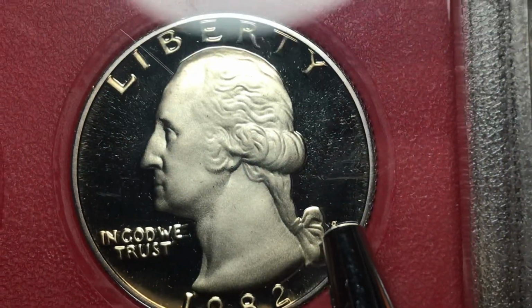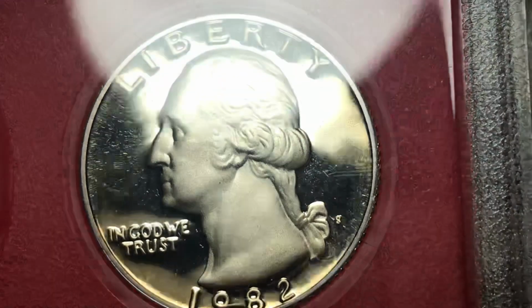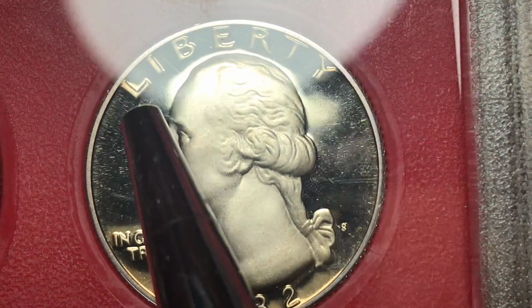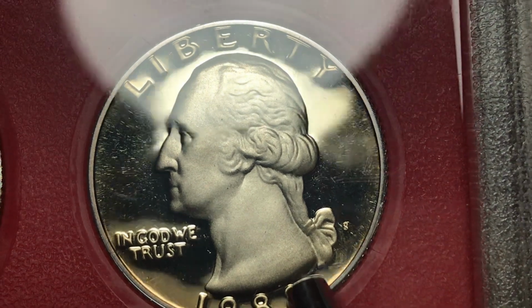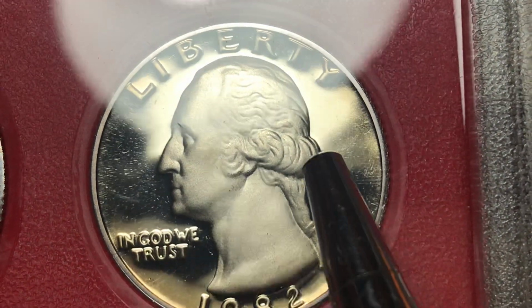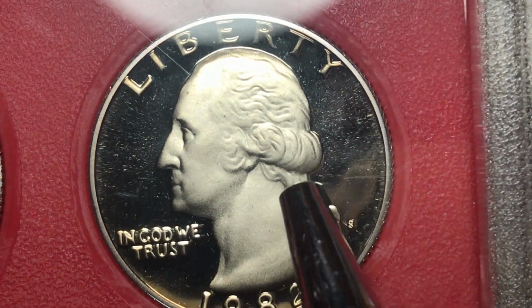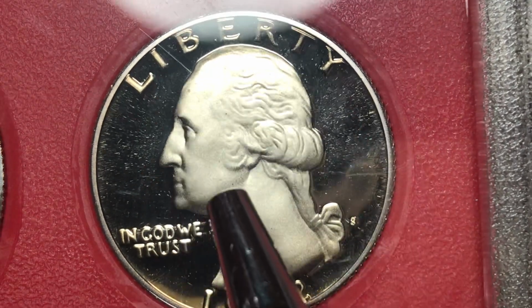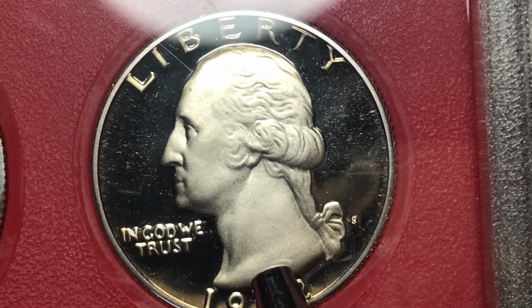We see over here there's an S, says Liberty at the top, Washington facing to the left, In God We Trust here in 1982, and you can see it's highly polished around the outside and the lower layers of the coin. And then when you get to Washington, you see it's polished a little bit differently, almost like a sandblasted look to it. And that is always going to be the look of a proof set coin.